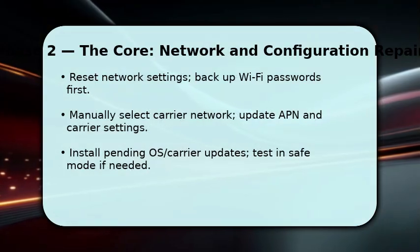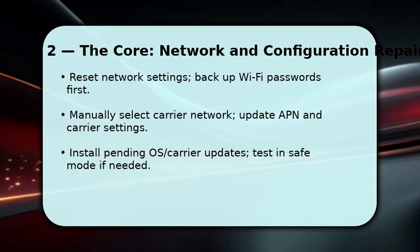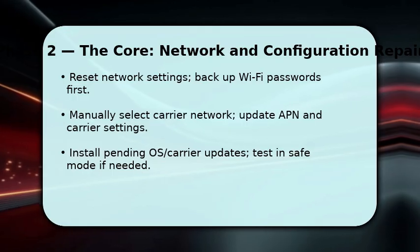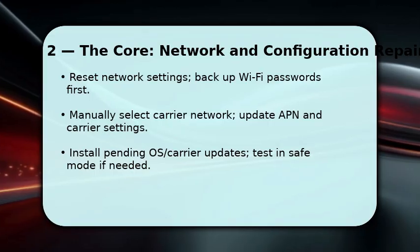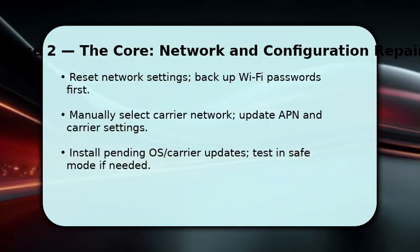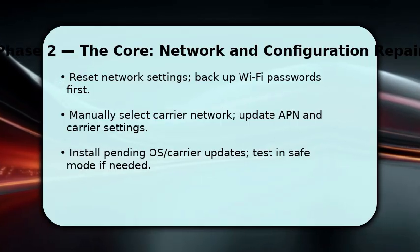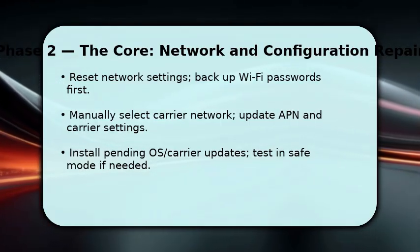Now address configuration and software causes. Reset network settings. This wipes saved Wi-Fi but restores radio defaults, so backup passwords. If automatic selection fails, manually choose the carrier to force re-registration and verify or re-enter APN details so data can connect. Install any pending OS or carrier updates, as fixes often arrive that resolve registration bugs.